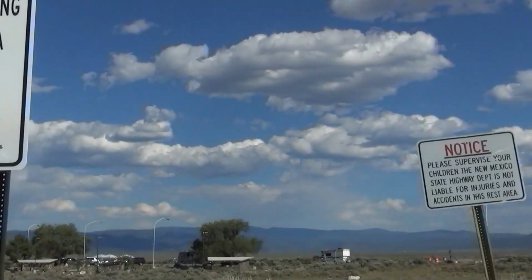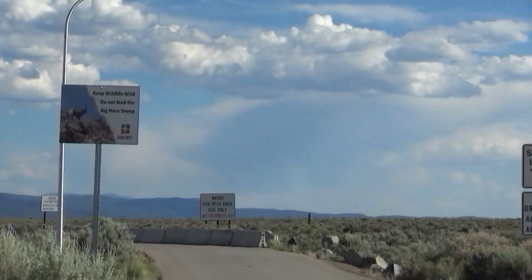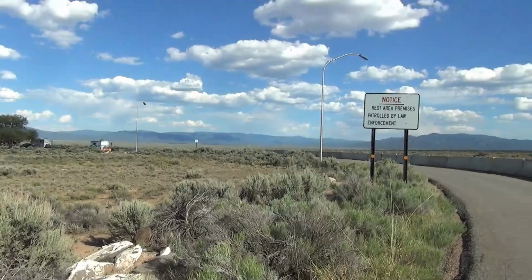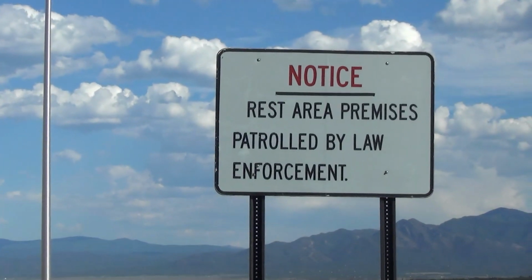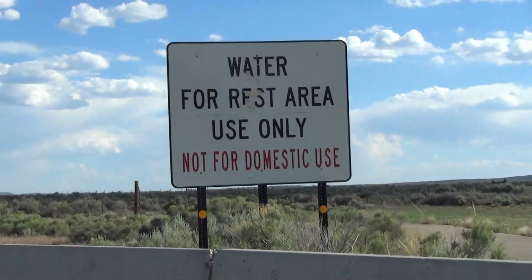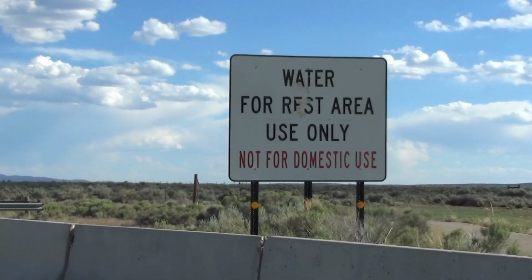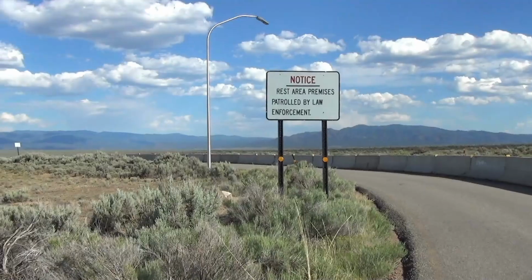And they have a lot of warning signs in the rest area here. This one as well. And I know this rest area has been subject of abuse in past years, so they've gotten kind of strict, and now the authorities come around to check if there's any trouble from time to time. This sign says water for rest area use only, not for domestic use. So I guess it's okay for foreign use. Don't quite get it.